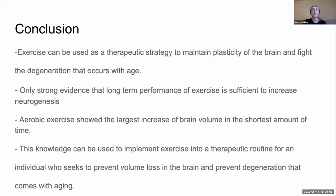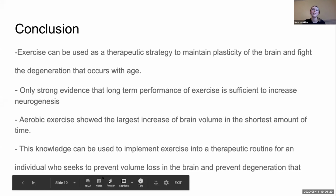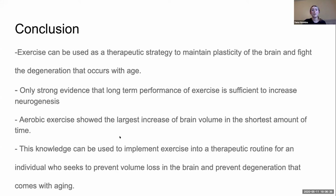And in conclusion, exercise can be used as a therapeutic strategy to maintain plasticity of the brain and fight the degeneration that occurs with age. There is only strong evidence that long-term performance of exercise is sufficient to increase neurogenesis. There was not a lot of strong evidence suggesting that you could exercise for 1 week and get a huge surge of BDNF, and then your hippocampal volume is increased like 3-fold. Aerobic exercise also showed the largest increase in brain volume in the shortest amount of time. People consistently running at a moderate level for a year were successfully showing this increase in hippocampal gray matter volume, which suggests neurogenesis.